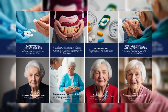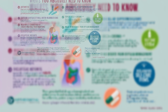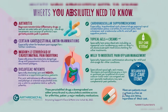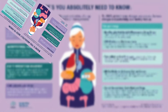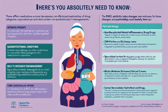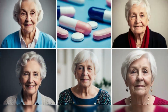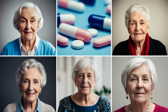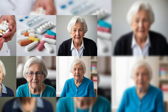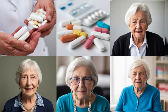For gastrointestinal conditions, drugs like omeprazole and lansoprazole, critical proton pump inhibitors that protect the stomach from damage, are being heavily restricted. If a senior takes multiple medications, the NHS now considers their stomach protection to be optional. Optional, despite the fact that many medications, especially painkillers and heart drugs, can cause serious gastrointestinal harm without this protection.